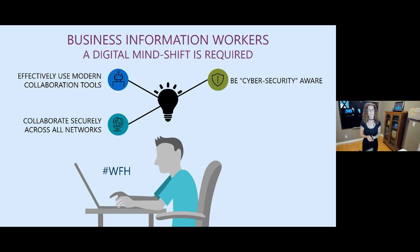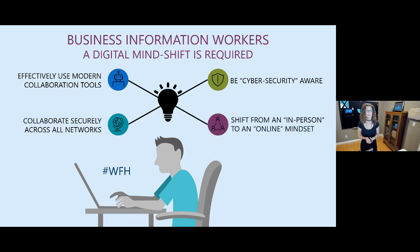If you can remember back to the concern that CXOs have of people working from home during COVID-19, this is top of mind for many of them. As well, it's a shift from being in an in-person mode to an online mode. So things are done a little bit differently.